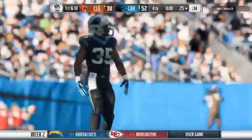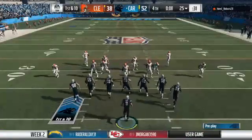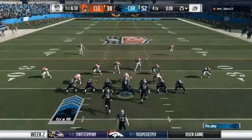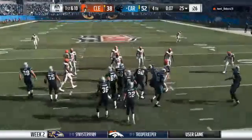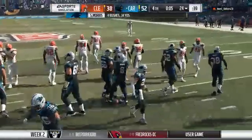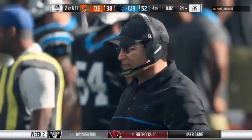Only one timeout defensively, so this should just be a simple kneel down. I agree totally. I looked at my time management chart. It says take a knee, victory formation. They just have one timeout left, and that should be all she wrote. By the way, it's a good thing you can read that because nobody else can. Not with my chicken scratch. Not at all.